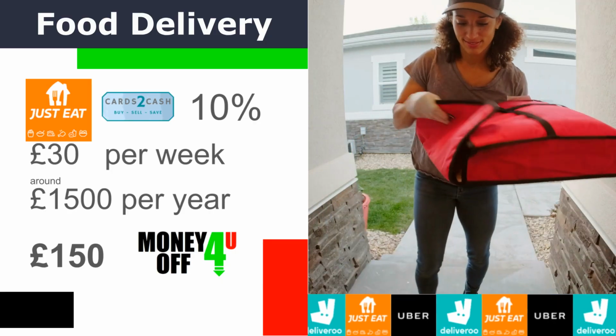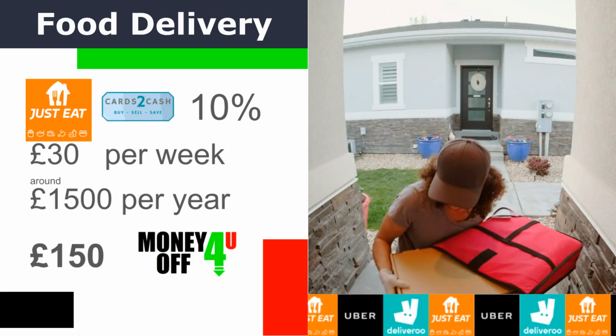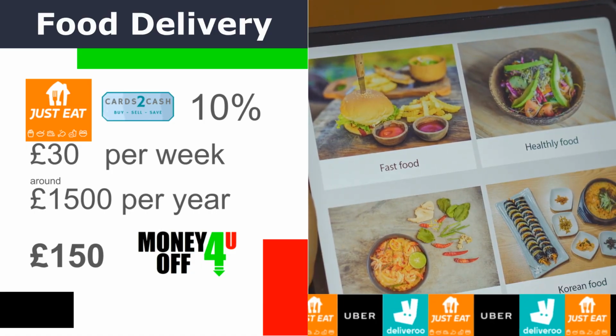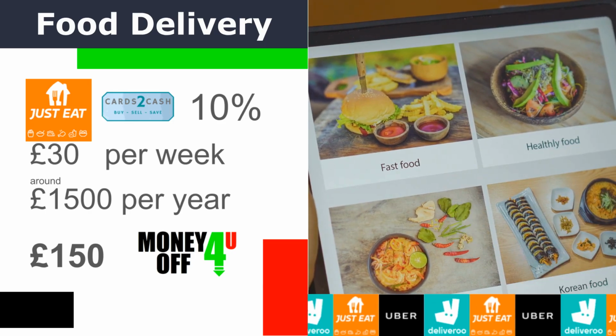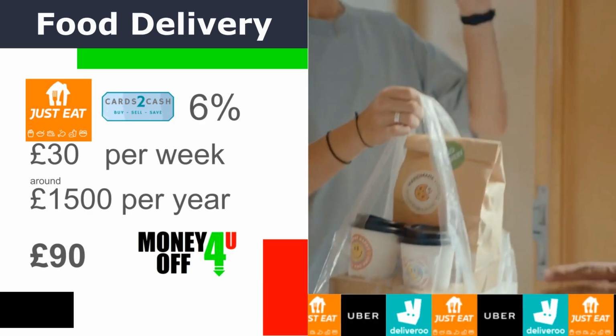Perhaps you are thinking, 10%. Is it worth the hassle? Well, imagine you spend £30 a week on food delivery. That adds up to over £1,500 over a year. And 10% off £1,500 is around £150 over a year.